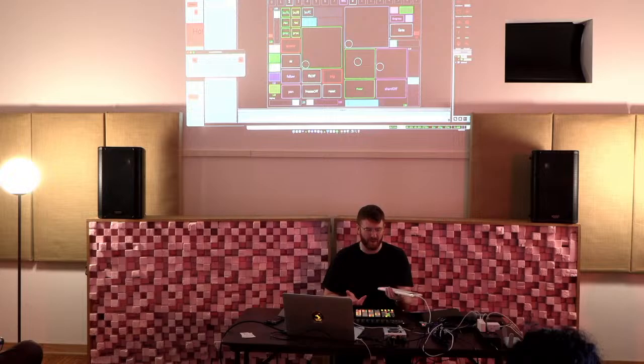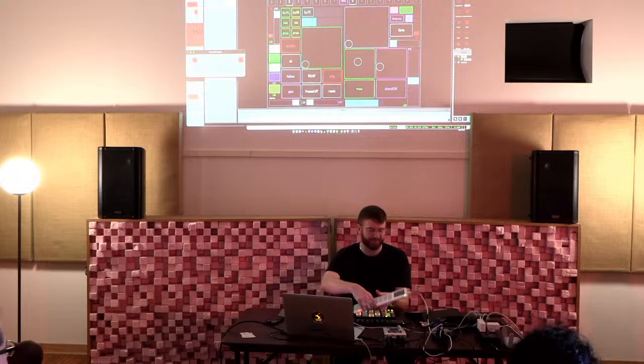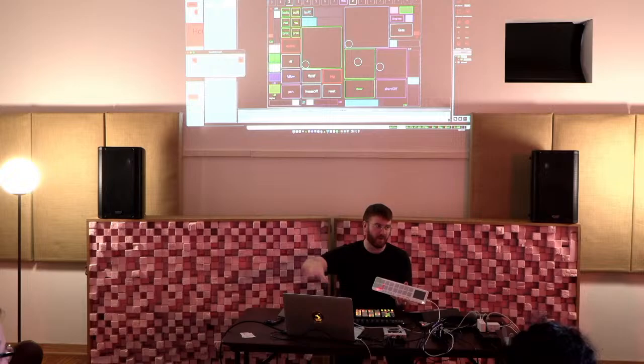So I have this on its own server that's sending sound through a loopback back into the system through the audio interface itself, rather than internally. So this is actually its own complete system that's on a different thread on the CPU.